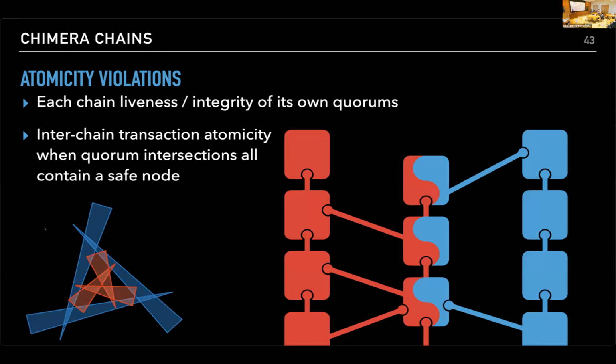So that would mean some kind of extra infrastructure where they tell each other what chains they're validating. Correct. The boot up process for a Chimera chain involves some asynchronous cross-chain communication where they talk about their trust models to each other and then agree on what the Chimera chain genesis block looks like.